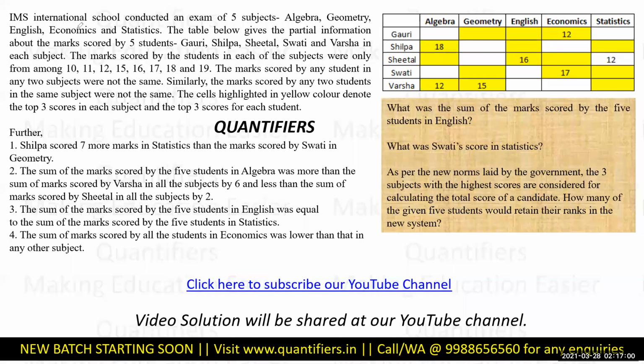It says IMS International School conducted an exam of 5 subjects: algebra, geometry, English, economics, and stats. The table below gives the partial information about the marks scored by 5 students: Gauri, Shilpa, Sheetal, Swati, and Varsha. So these are the subjects and the marks and the students. The marks scored by the students in each of the subjects were only from among these. तो इनमें से ही उनके marks वगैरह आए थे. And the marks scored by any student in any 2 subjects is not same.